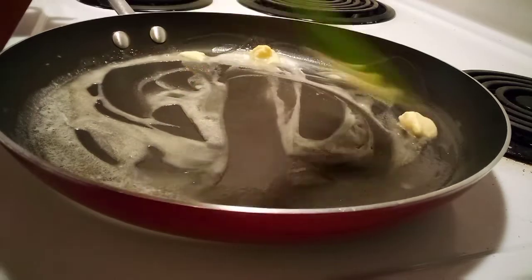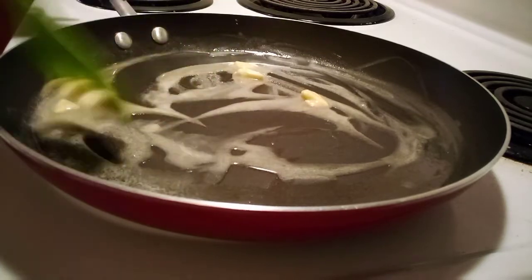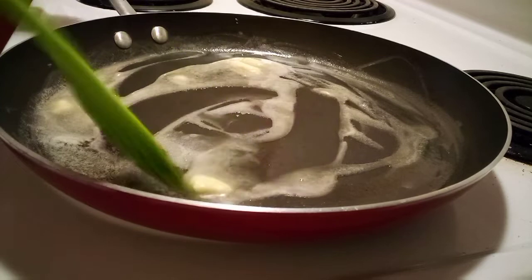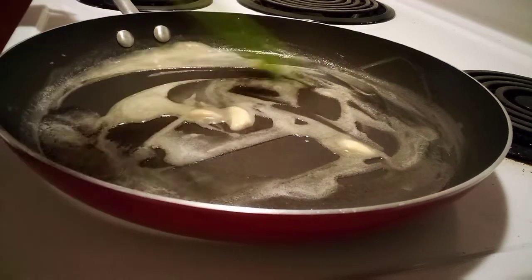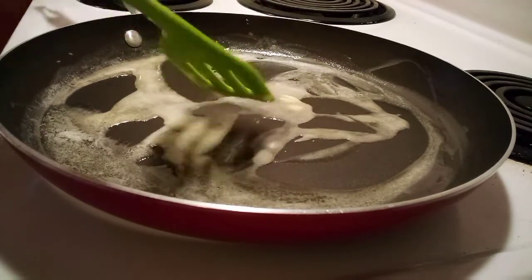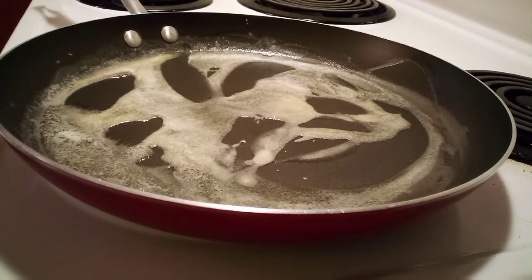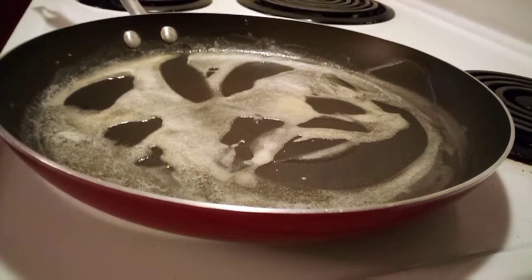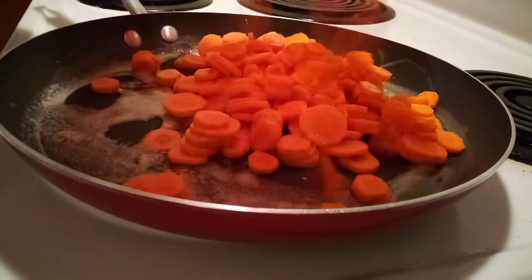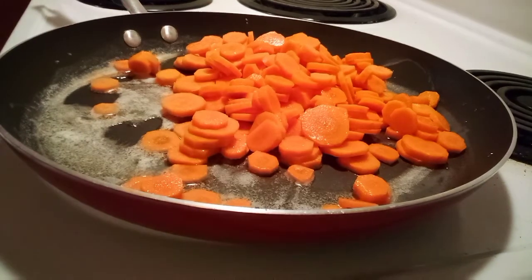And the amount of brown sugar I'm going to use is about 3/4 cups. Yesterday I used about a half a cup, and it could have used a little bit more sweetness, but it was still really good. So I'm going to use 3/4 cups today. All right, so I'm going to go ahead and throw my carrots in. And I will simmer these for about an hour.